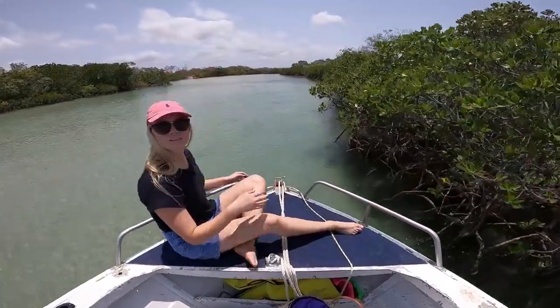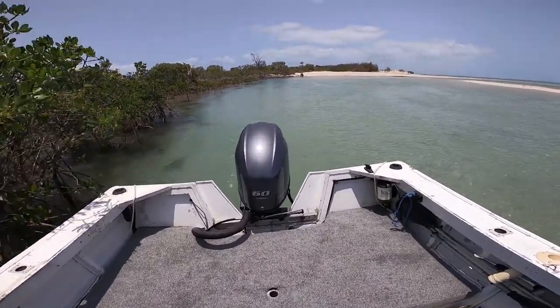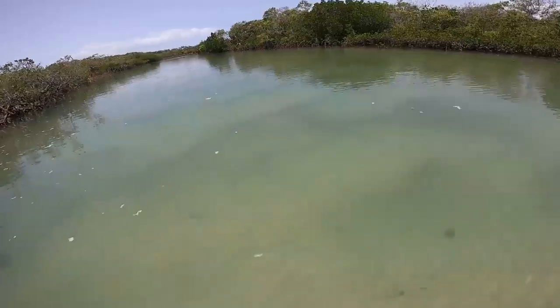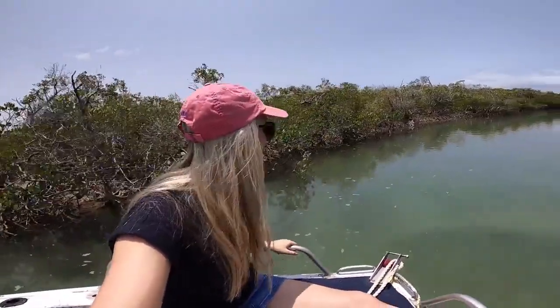It is so bloody shallow. My God. The whole boat motor's just chilling up. And we're just pretty much drifting with the tide right now. Look at it. Like, look at that. You can see right down through the bottom. And I just see fish fly away when you drive past on the boat and everything.